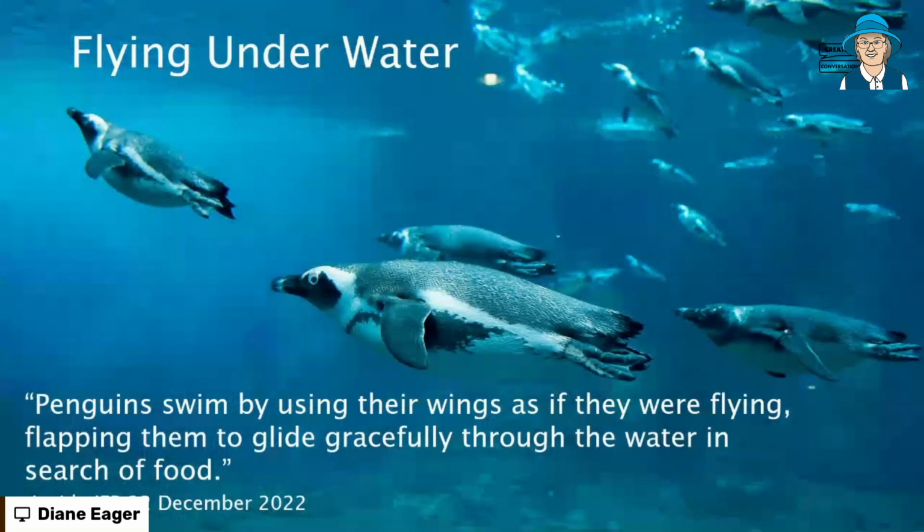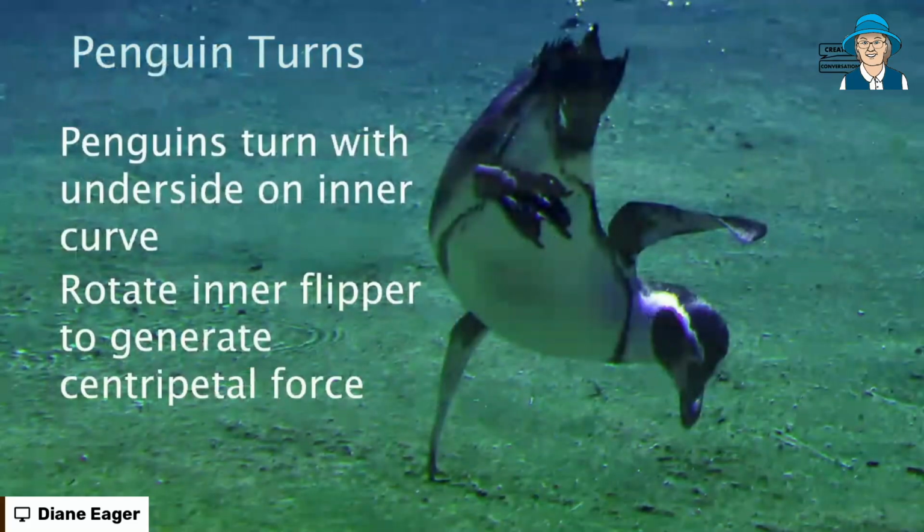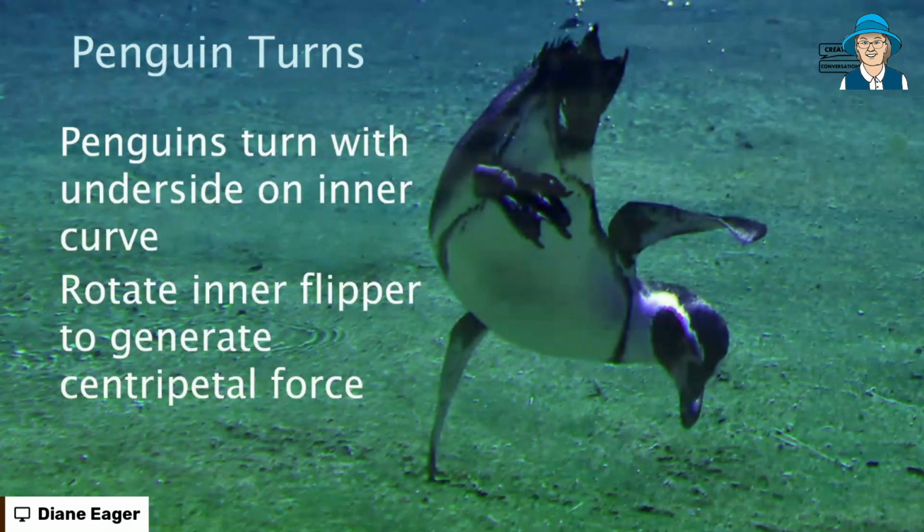Now, if we go back to a flying bird, birds fly, and when they want to turn direction, they do what's called banking turns. And in fact, aeroplanes do this too, or pilots flying the aeroplanes make the aeroplane do this. They tilt their wings so that their underside faces the outward part of the curve. But with penguins, when they turn underwater, it's not like they're flying through the air. They turn with their underside on the inner part of the curve, and they rotate their inner flipper to generate centripetal force.